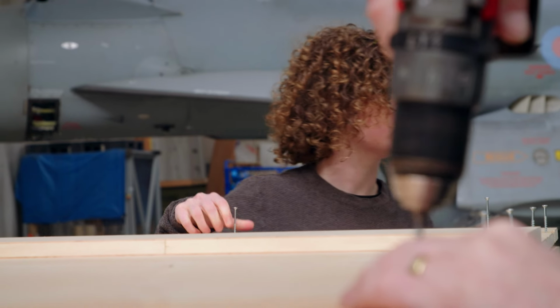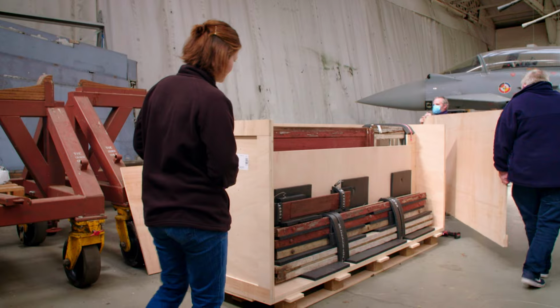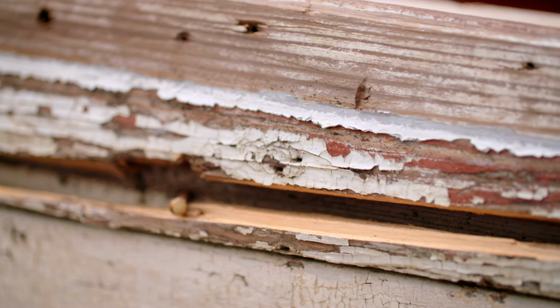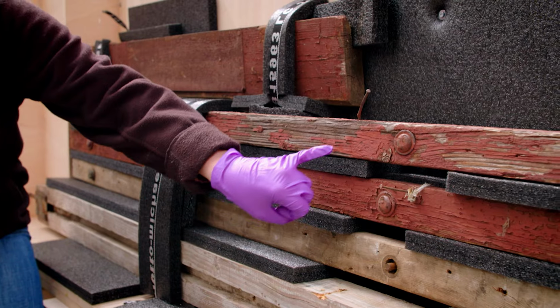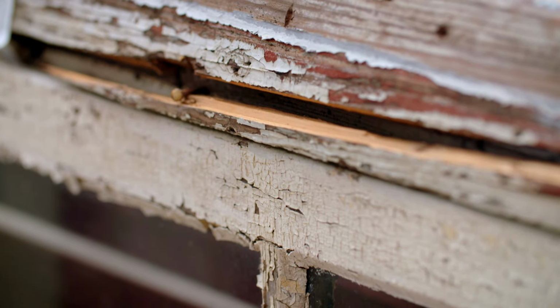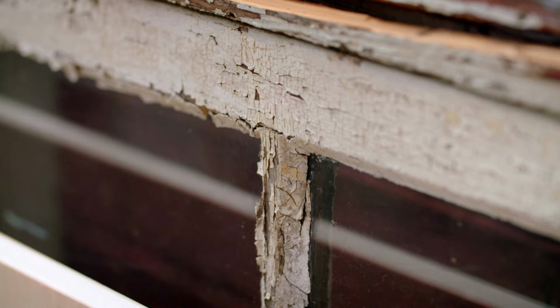With only a few months until they're due to be displayed, Jenna is hoping their condition is good. But it's instantly clear this is going to be a much bigger conservation job than anticipated. You've got the flaking paint, you can see really clearly all the way around here. You can see where it's been completely lost from the wood and then the existing sections that we'll need to secure down. Having been exposed to the elements for over 80 years, getting it ready in time isn't going to be easy.